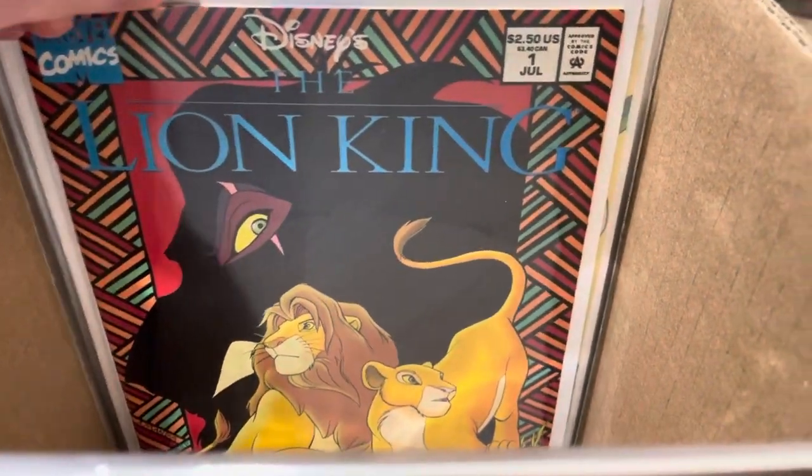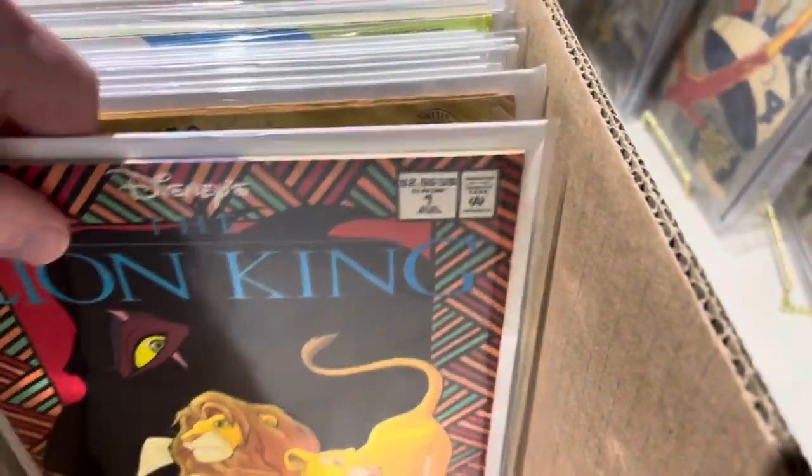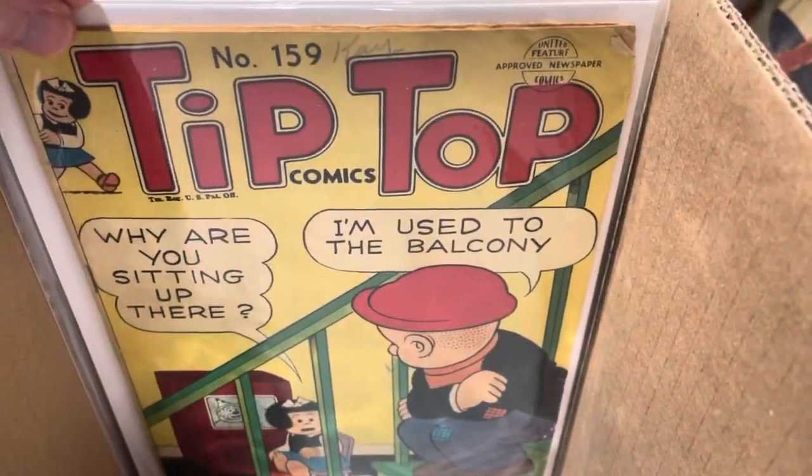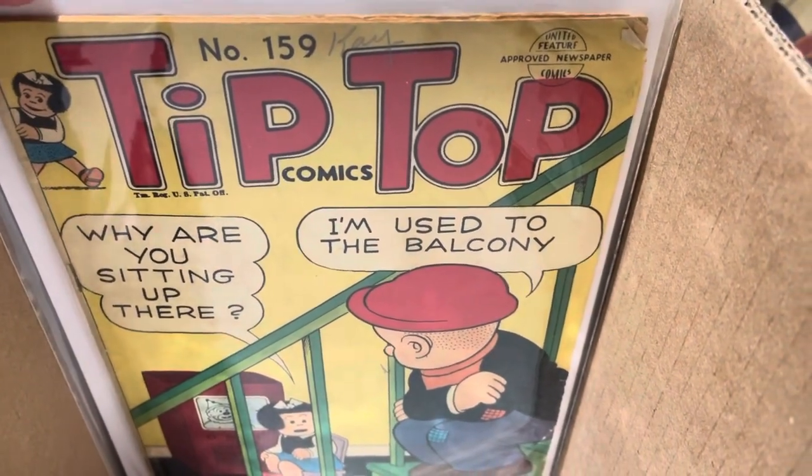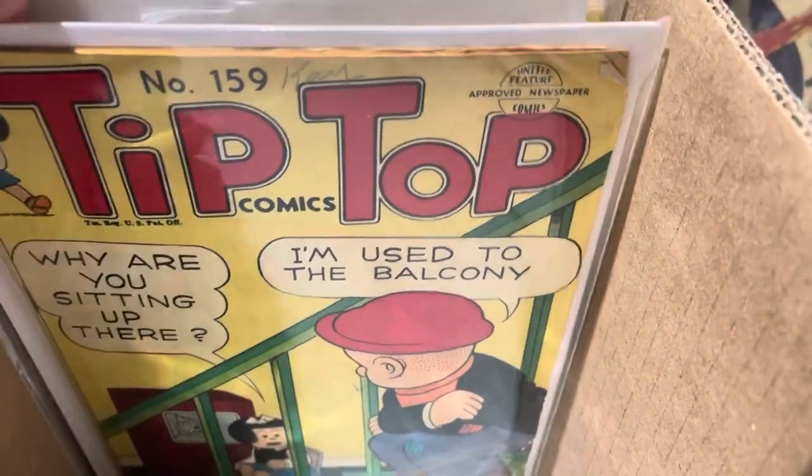Then we have the Lion King #1. You'll see this is my cartoon box. And then we have Tip Top Comics 159. There's nothing special about this comic, but it's just an early Tip Top. It's a Golden Age comic.